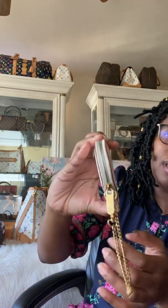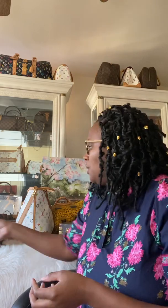But I absolutely love this piece, and I paid a super high price for it because it was in such good condition and it has my favorite color placement. So again, color placements get you caught up with Louis Vuitton, you know? A lot of times I end up buying things just because I like the color placement and I'm willing to pay more for that placement.